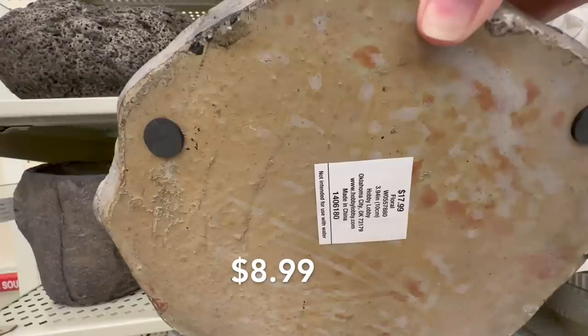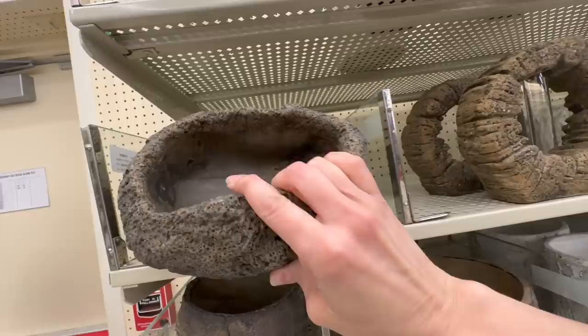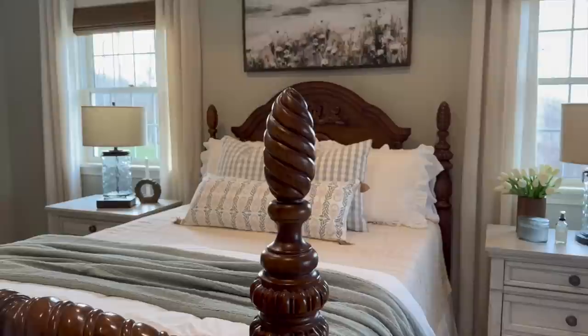I love adding pieces like these next ones. They're very rustic, heavy, solid pieces, and at these prices, you really can't beat them. If you remember, in my master bedroom makeover, I picked up this last piece to add to our nightstands. I did remove the glass cylinder and replace it with a twisted taper candle, which added a perfect ambient lighting at night and just a unique piece to add to our nightstand.